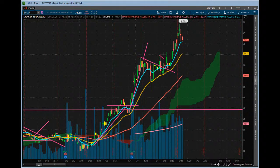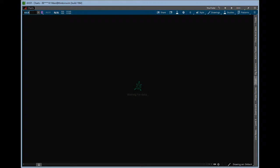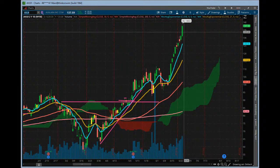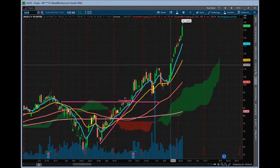And then AVLR. Okay, yeah, great candle on that one today. I mean, just super duper strong. This was your breakout candle right here, nice pause day, and then you got the follow through to the upside on that. Fantastic find on that one.